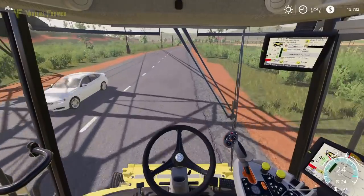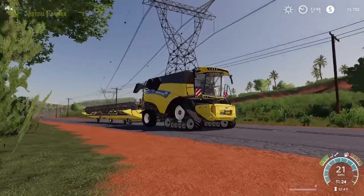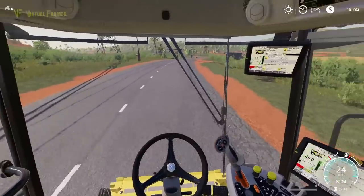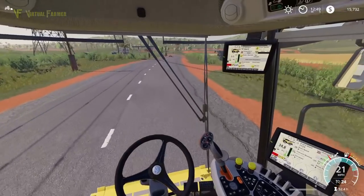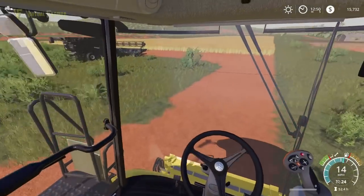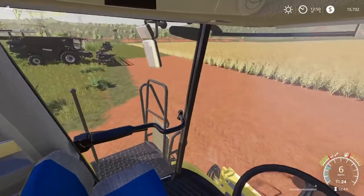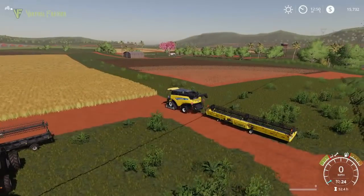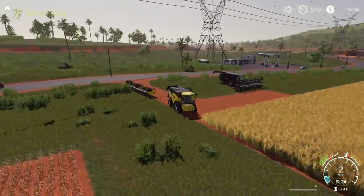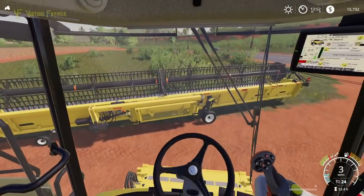Right, let's get down to field 15. Alright, we're coming up on field 15 here, and as you can see, our hired combine is already here, set up and waiting. So we're just going to pull this one over, unhitch this header. This header, of course, will get out of our way. We're going to get this rolling on, and another one.